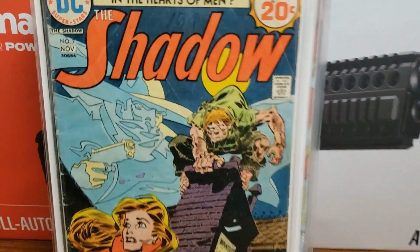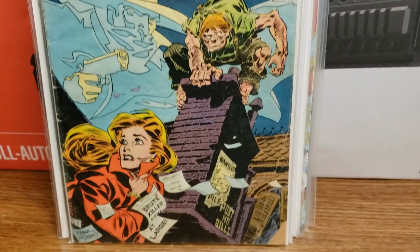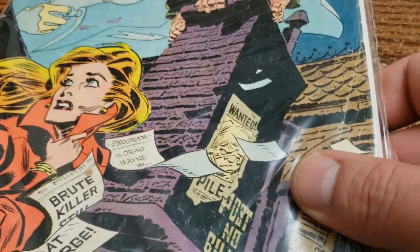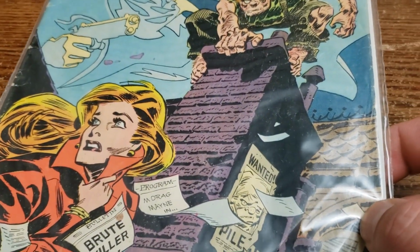An issue of The Shadow. This is The Shadow number 7. Not Michael William Kaluta anymore, but not bad art by any means. I'll give it a whirl. I'm sure somebody familiar with this artist would know who it is, but without looking inside.